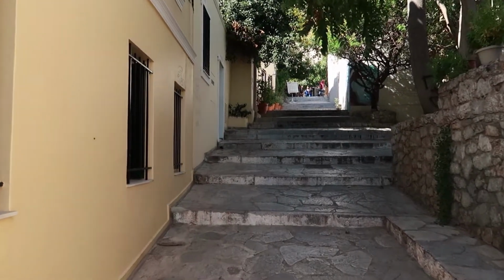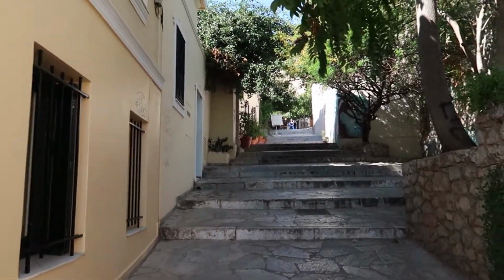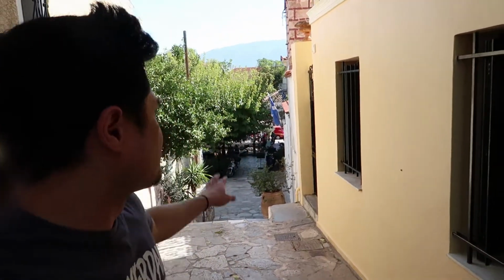This place is kind of nice. There's a whole bunch of touristy spots right there, like restaurants and souvenir shops all the way down there. But we're really gonna head up here towards the Parthenon area, or the Acropolis.